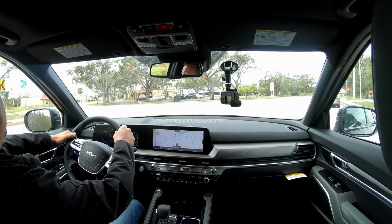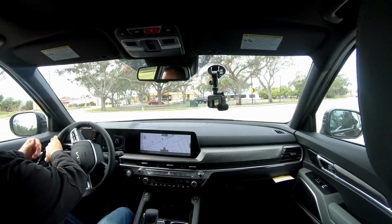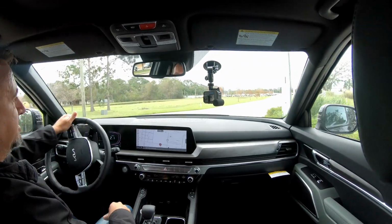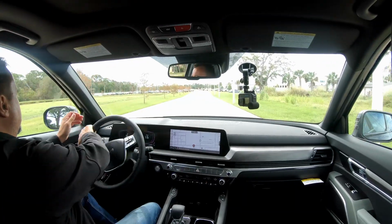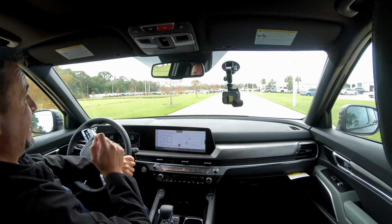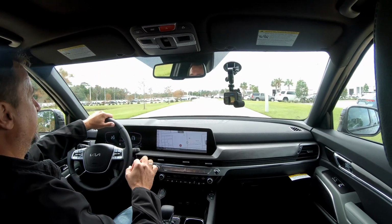It pretty much stops on a dime, no question about it. Good braking, good acceleration. Here's a turn. See if there's any body roll over here. A little bit, but not crazy. The suspension is actually absorbing it quite nicely.